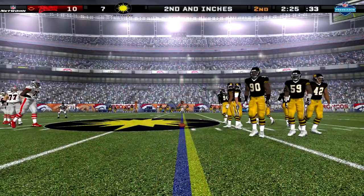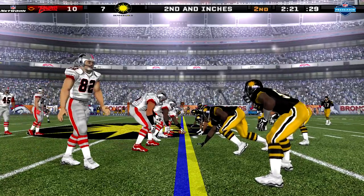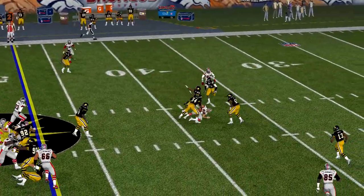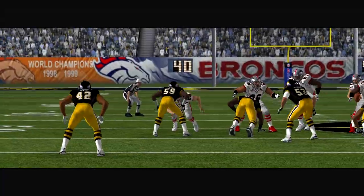Almost at the 2-minute mark now. On the 47-yard line. So we're going to take it. It's showtime, baby. Keep moving. Set. Hold the look. They're coming with the blitz. Throws it. Number 54 is there for the tackle at the 39.